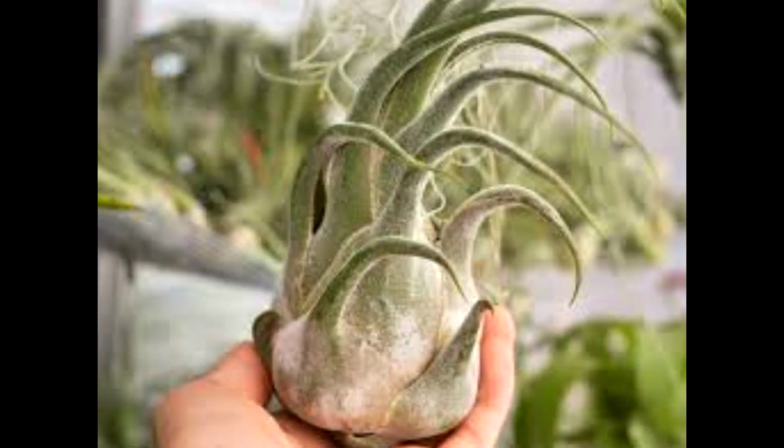This is called an air plant. An air plant grows without any soil at all. All you have to do is dip your air plant in water for 2 to 3 hours once a week.